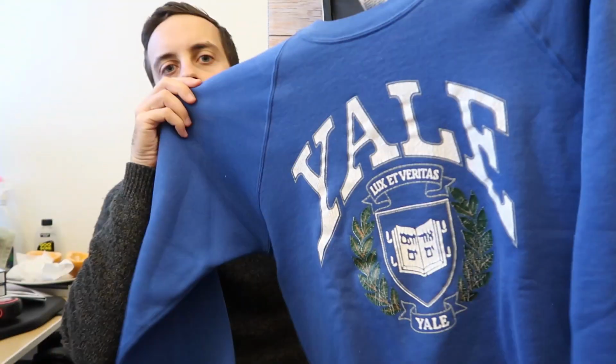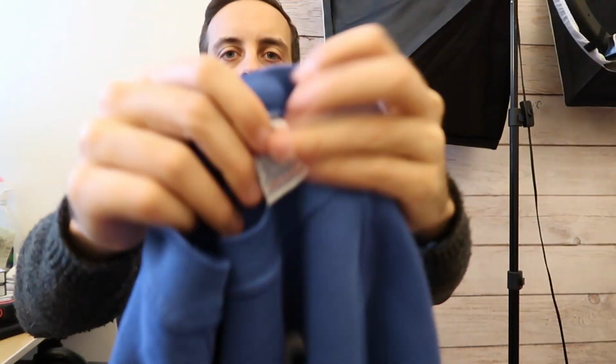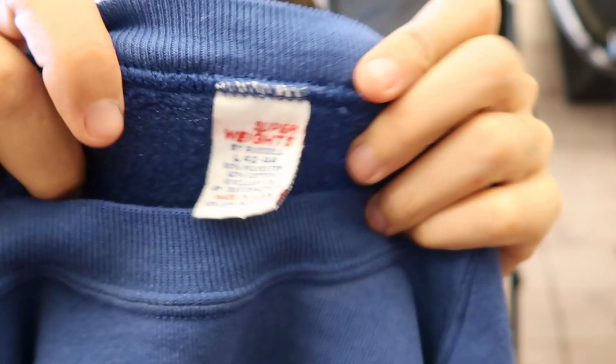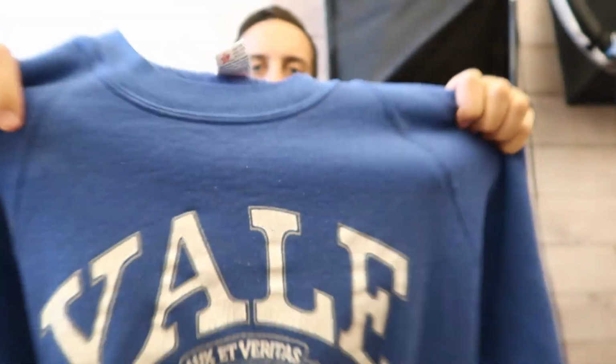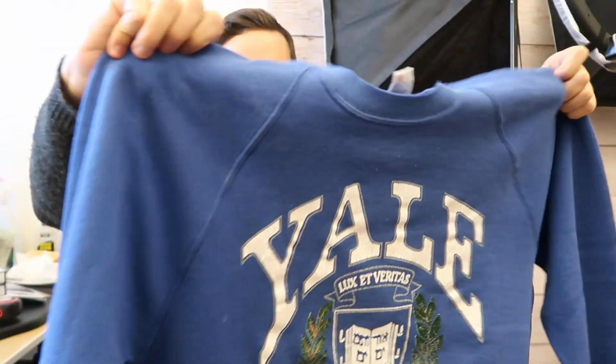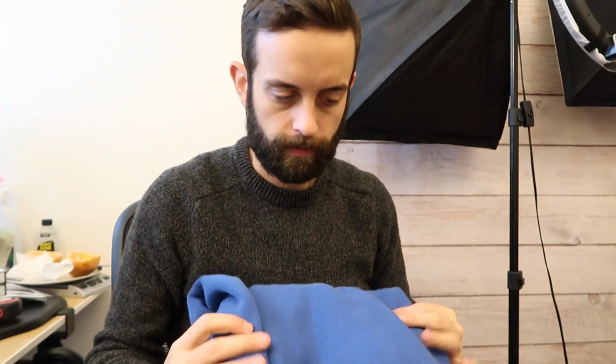Vintage Yale sweater. It's not Yale branded, but it is a vintage tag. And it's got a few little discolorations on it, and the screen printing is cracking. This was $7, but this is the kind of thing that will sell for upwards of $50 potentially. If I'm feeling bold, I'll list it for $50. But this vintage Yale sweater, 100% sell through.